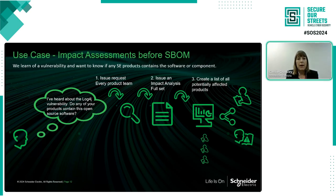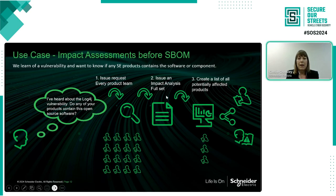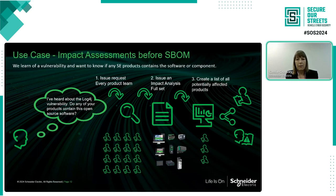But as a process step, we use Jira, and it's already connected to all of our vulnerability handlers at the product levels. This request goes out to them to say, do you have this in your product? It goes out to the multiple vulnerability management handlers, the identified people on those product teams. And we issued what we call an impact analysis to say, you have to let us know whether or not this product is affected or not affected. And then we create this list of products that we release out in a security disclosure.